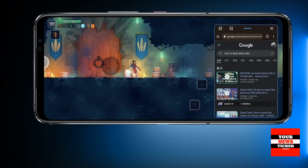Edge Tool. The Edge Tool is a shortcut that allows you to open floating windows rapidly. Slide in from the right to open and use the sidebar. You can change the order of the apps displayed in the sidebar. It's never been easier to text someone while playing a mobile game.